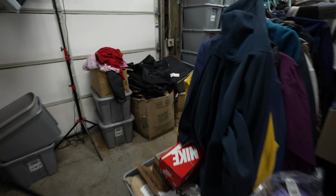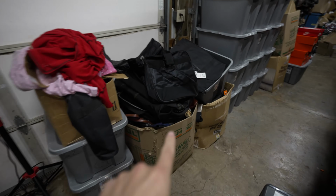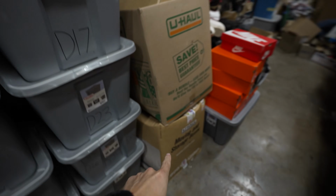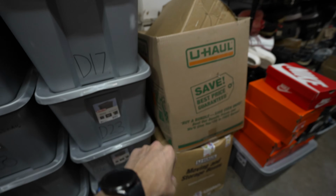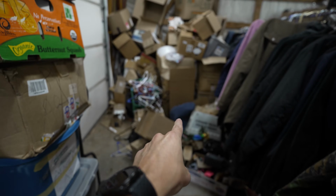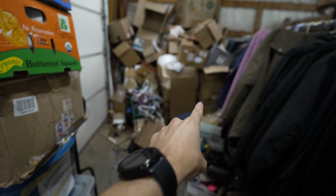Also have boxes of bags that need to get listed. I have these boxes, brand new with tags, underwear, bags, underwear, bags, wallets, whatever. And that's just something I'm going through, taking my time, obviously, but now I'm gonna get all that stuff listed, with the intention of hopefully it sells by Q4.